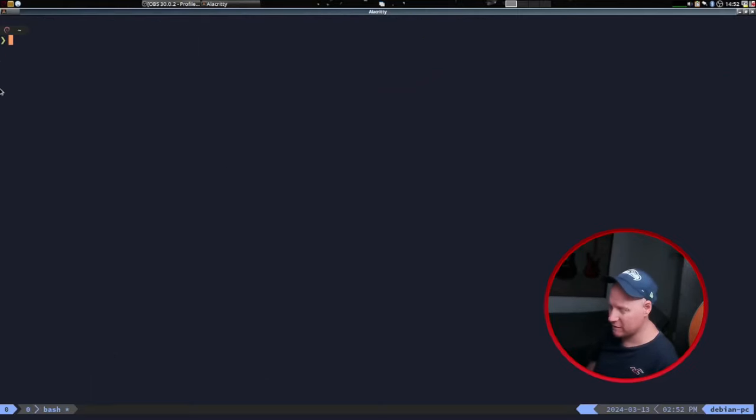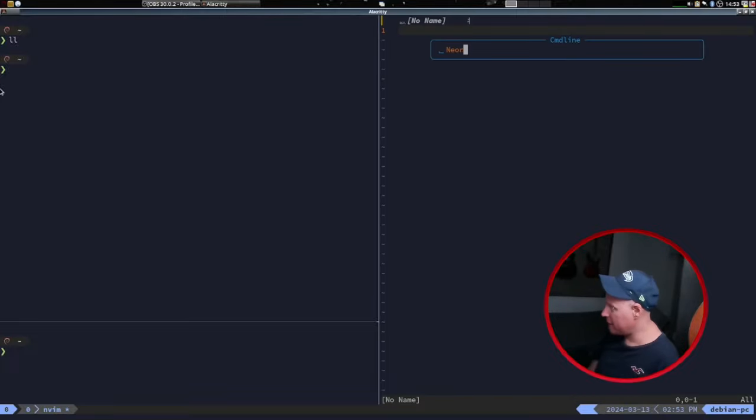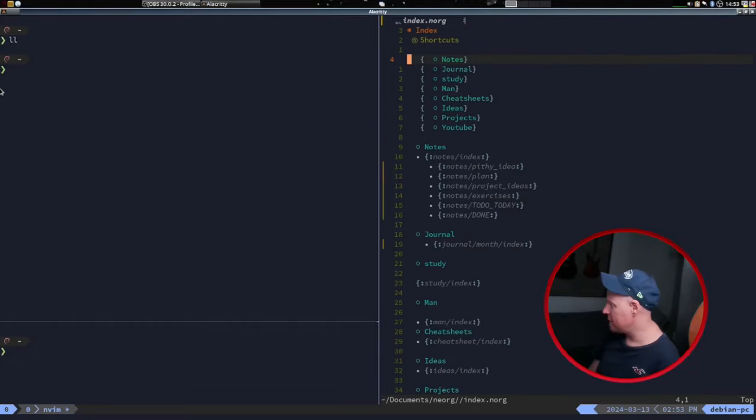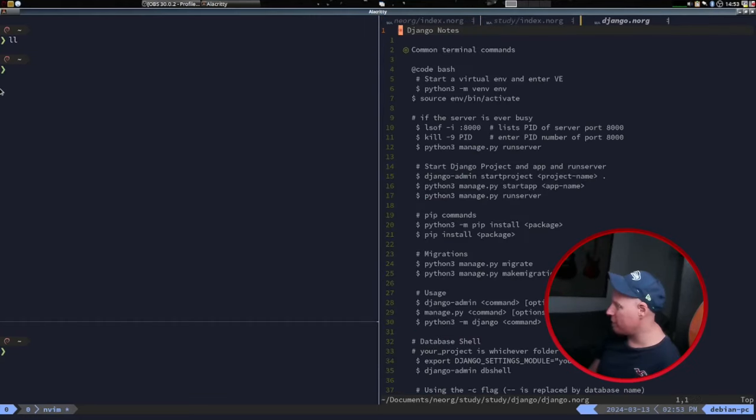My TMUX, and then I could do that. Then I could have something like this. So, for example, what I can do is go over here and go Neovim. Then I can come over here and do this Neorg index. Come back here to study. Go to the index. I have all of my commands at my fingertips.